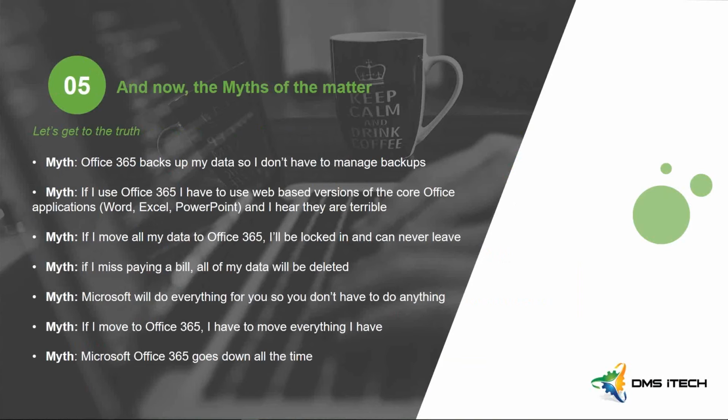Myth: if I use Office 365, I have to use web-based versions of the core Office applications like Word, Excel, and PowerPoint, and I hear they're terrible. It is true that some subscriptions of Office 365 only have the web versions of Office applications, and those versions only offer a subset of the functionality and features of the full products. These are getting better all the time, but for the time being, there are other subscription plans that do include the full versions that you install on your desktop, tablet, mobile device, wherever, just as you would today.